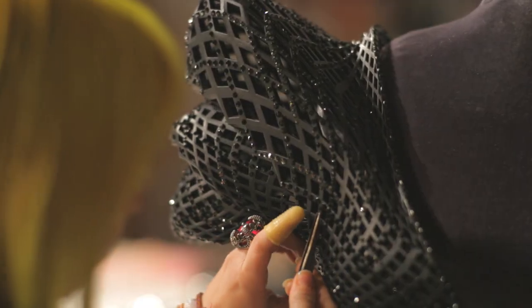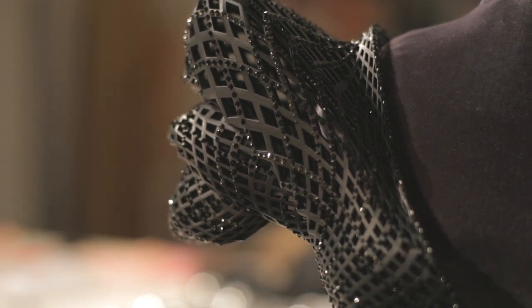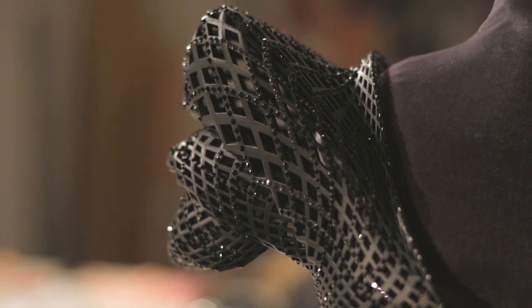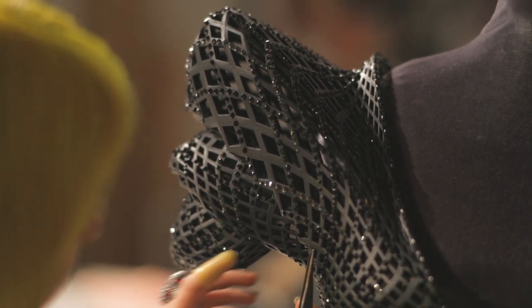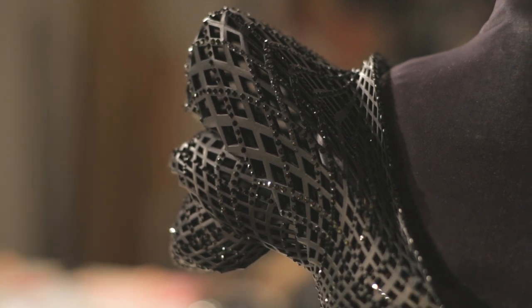I chose the combination of jet and jet hematite crystal to give the suggestion of shimmer. It's an understated effect, but it takes the dress to another level. This one-of-a-kind gown simply wouldn't be the same without the addition of Swarovski elements.